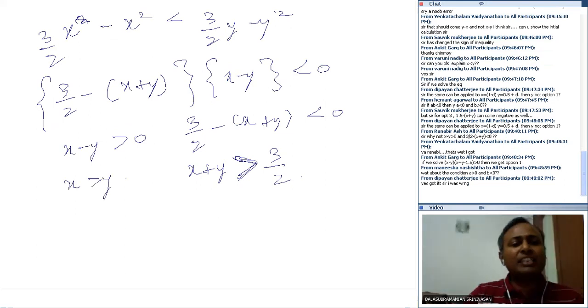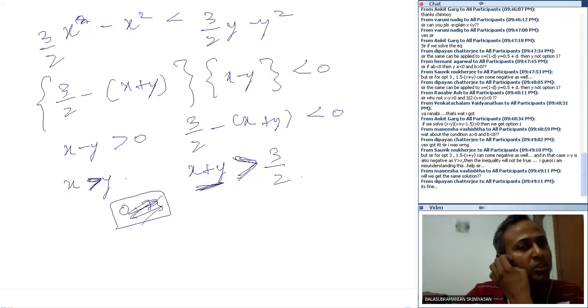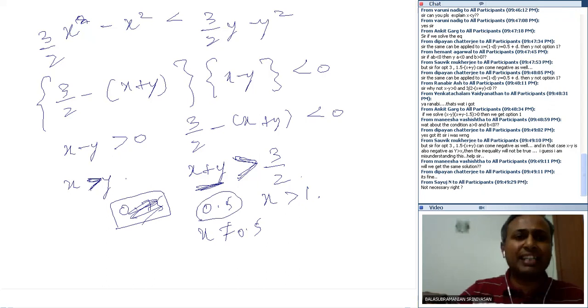And if x plus y is greater than 3/2, the problem is that both should be more than 0.75 basically. If y goes to 0.5, x would be greater than 1. But x cannot be equal to 0.5. x can be less than 1, but then if x is less than 1, y would have to be more than 3/2 minus x. So those are the conditions that we get.